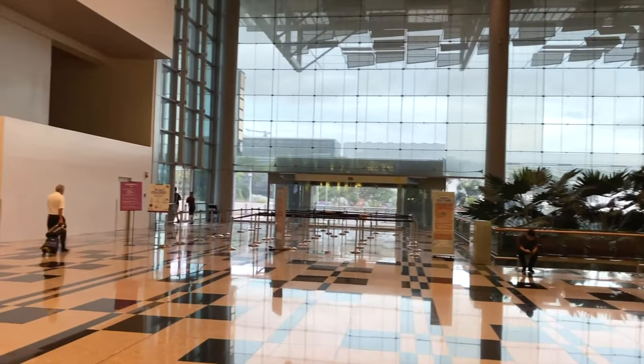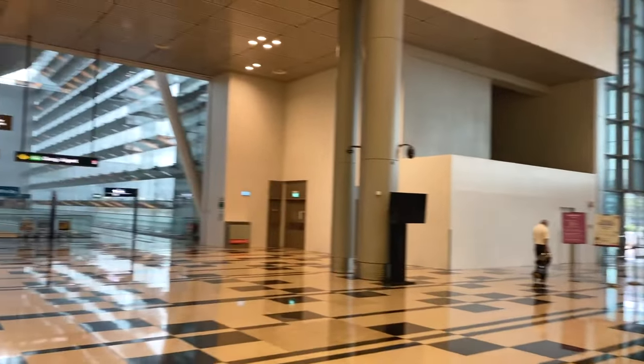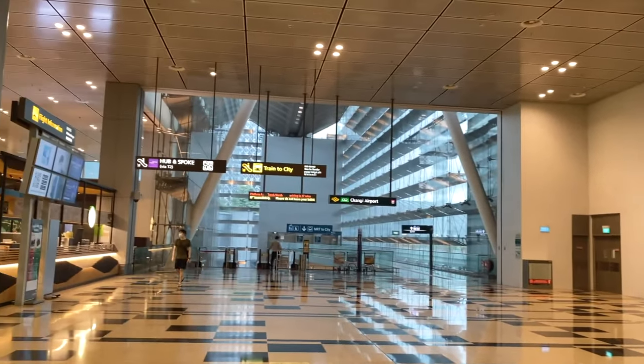Personally, I would recommend you to alight at T3 because the alighting place is just directly beside the escalator towards the MRT station, which is super convenient compared to T2, which you all can have a look at, the T2 way to get to the MRT train. You'll find it a bit troublesome, especially if you are carrying a lot of luggage. So that's my personal tip and recommendation to you when you are arriving through T4 and heading to the city by MRT.